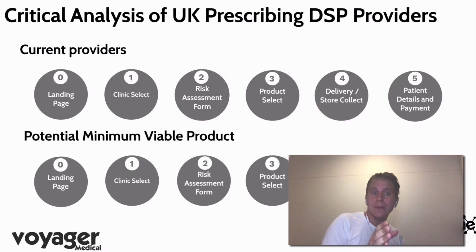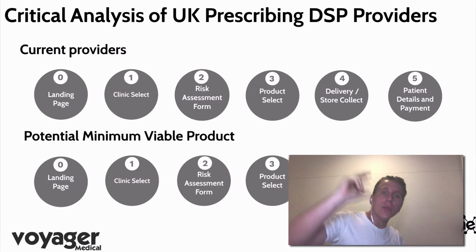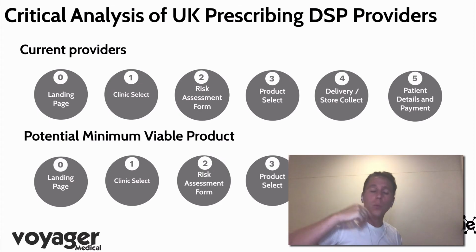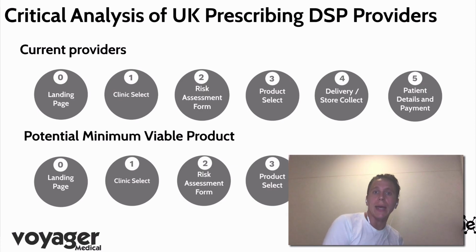So in this lecture specifically, we're going to go over the current providers and look at each stage at which they provide. There are other online doctor services, people like Babylon, where they usually use a telehealth app. That's not going to be put in here, and they are usually CQC registered, which is a different case. But in this sense, we are just going to look at UK prescribing DSP providers, which are registered with the GPhC, or hopefully so.